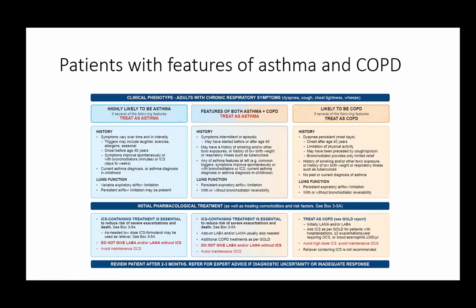I don't actually know if it's messed up, but basically, if you have clinical phenotypes and then assess based on your PFTs, if your patient more likely has asthma, don't give the LABA and/or LAMA without ICS, and avoid maintenance oral steroids if you can. If you have features of both asthma and COPD, meaning you have some persistent expiratory airflow limitation, but maybe you have some bronchodilator reversibility, the main takeaway is you're going to treat as asthma still until you've documented that your symptoms and lung function are no longer reversible. So again, don't give LABA and/or LAMA without the steroid, and then avoid oral steroids if you can.